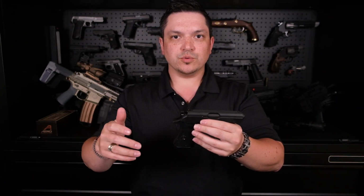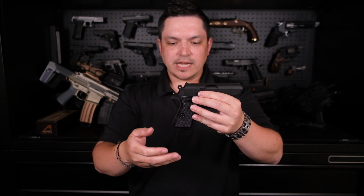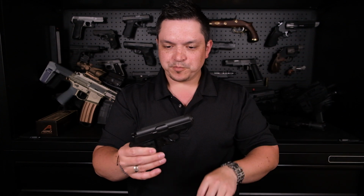The pistol, the way it shot overall and how pleasurable the pistol is to shoot at the range is okay. It's just okay. Let's go ahead and jump into what we usually do and kind of break the gun down, pros and cons, from the sights down to the magazine.